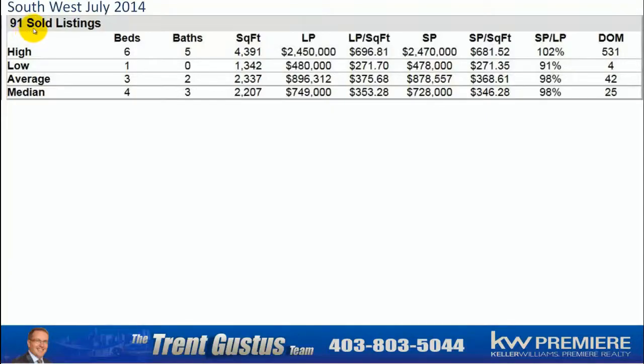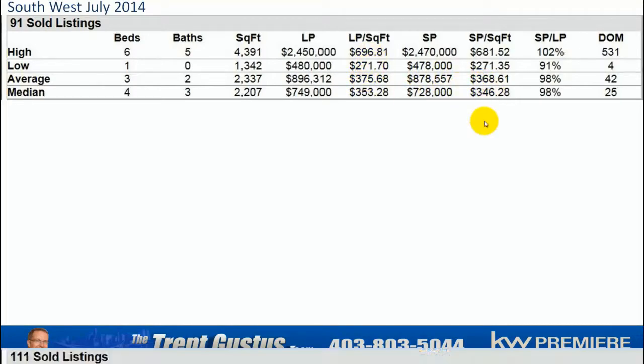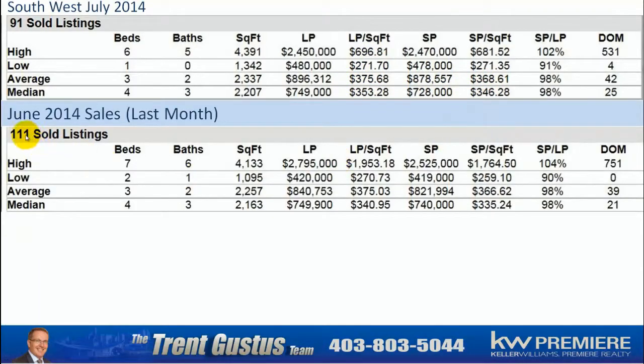Now in the southwest section, we had 91 sold listings, and on average they were asking between $749 and $896, and they were successful in getting $368 a square foot, or $878,000. How that compares to last month: we had 111 sold last month, and in most sectors it looks to me like there are not as many sales as there were in June.